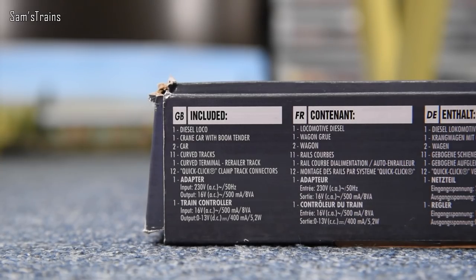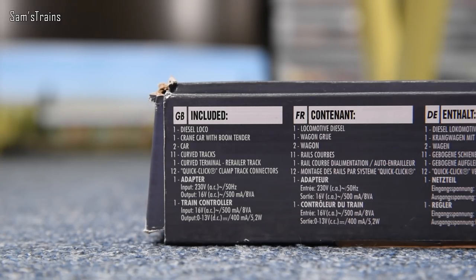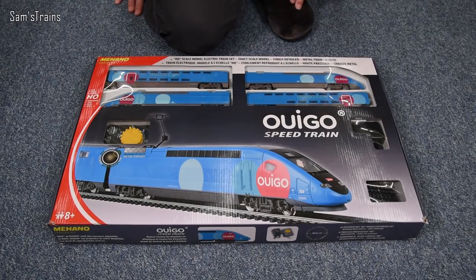I'll just briefly go over this. So you get the diesel loco, a crane car with boom tender. I don't know what that would be. A car, curved tracks, a curved terminal with a re-railer track on it. That's pretty cool. You get the Quick Click trademark, and then of course you get the controller, which I absolutely love. They're such good controllers, those Mehano controllers.